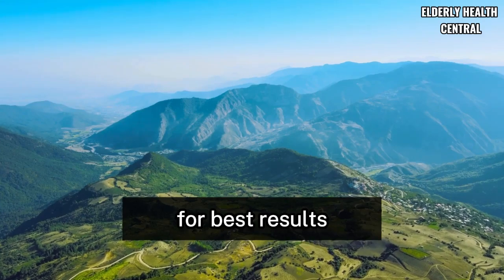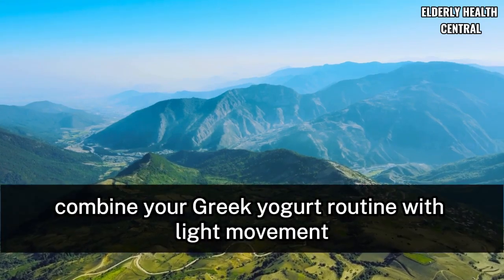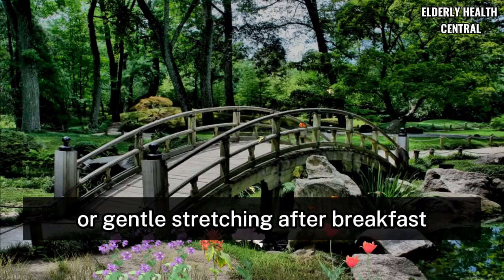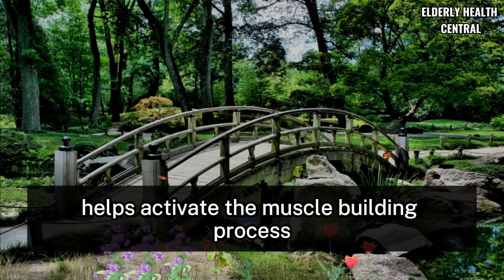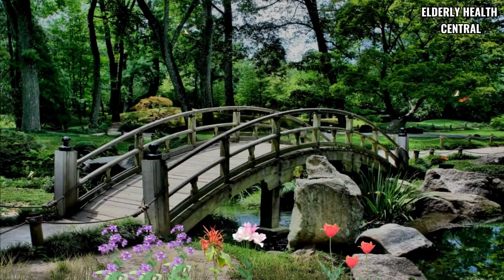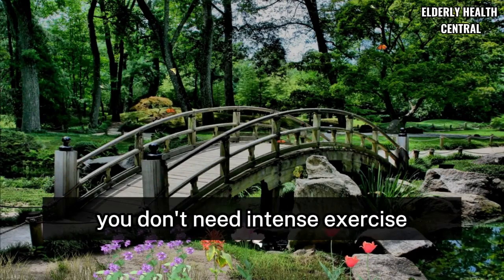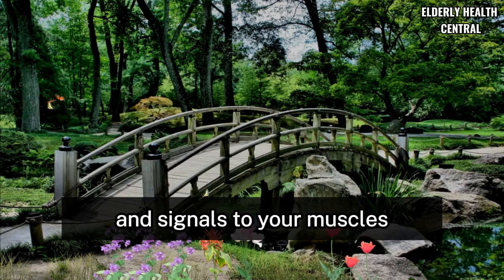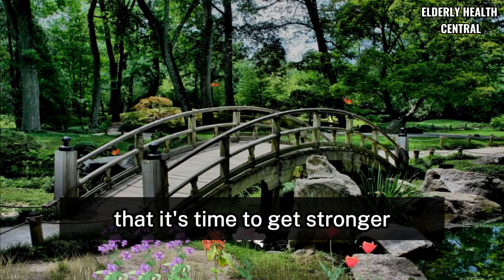For best results, combine your Greek yogurt routine with light movement. Even 5 to 10 minutes of walking or gentle stretching after breakfast helps activate the muscle-building process. You don't need intense exercise. Just gentle movement that gets your blood flowing and signals to your muscles that it's time to get stronger.